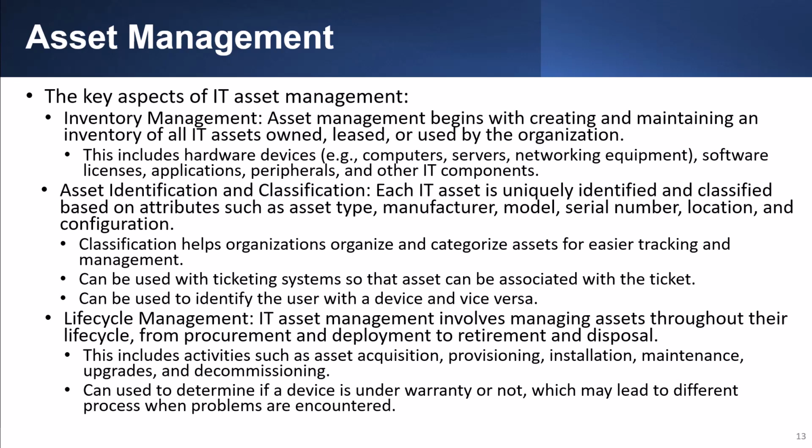IT asset management involves managing assets throughout their lifecycle, from procurement and deployment to retirement and disposal. This includes activities such as asset acquisition, provisioning, installation, maintenance, upgrades, and decommissioning. It can be used to determine if a device is under warranty or not, which may lead to a different process when problems are encountered.